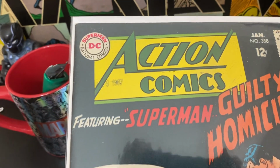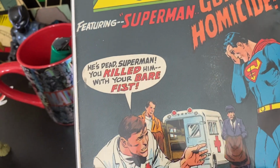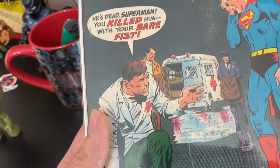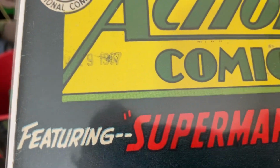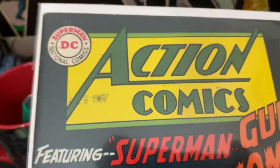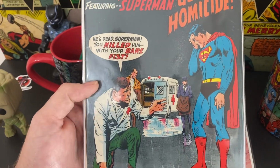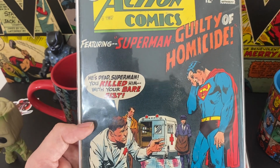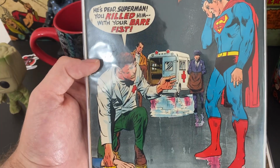I think this was probably about $10 on eBay. It's in like 3.5 condition, so very good minus. You can see that there's the date stamp from 1967. And like I said, it's a beautiful Neal Adams cover. Superman guilty of homicide. My goodness, how could this be?